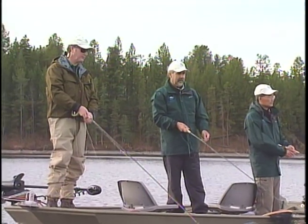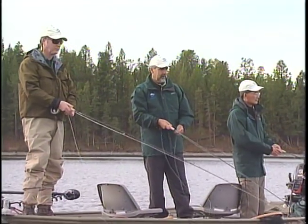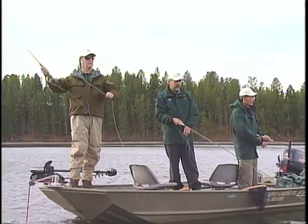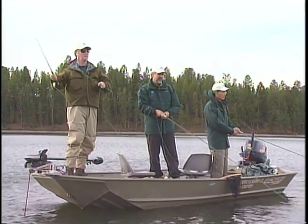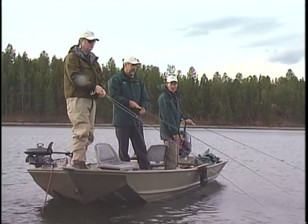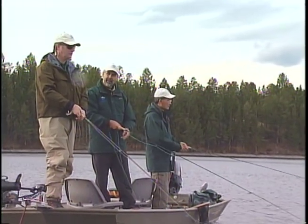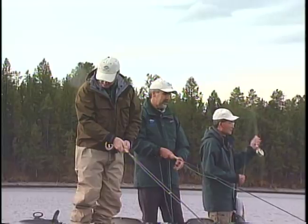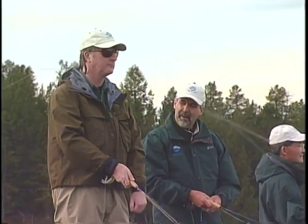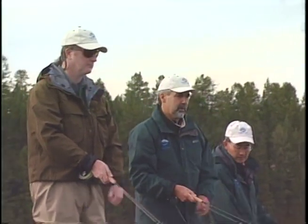Don, explain a little bit about the number of anglers that are using the resource and how that relates to the fishery. Sure. Annually we sell about 350,000 angling licenses in the province. About 85% of those are residents of the province, but that doesn't include juvenile anglers. That's only anglers age 16 and over. We estimate that there's about another 200,000 anglers, so a total of about 550,000 people using the resource each year.